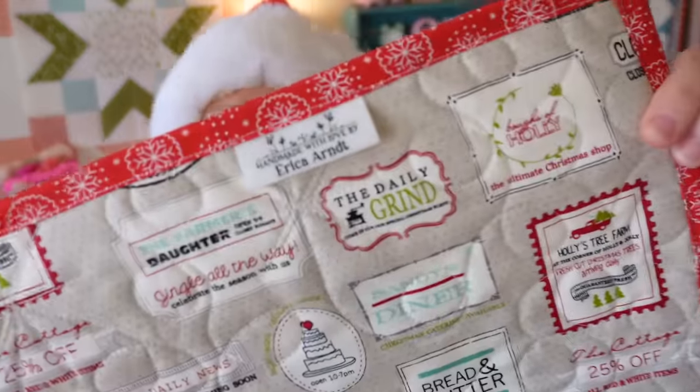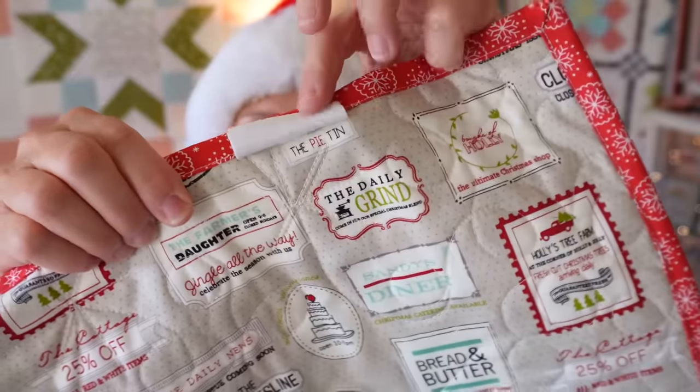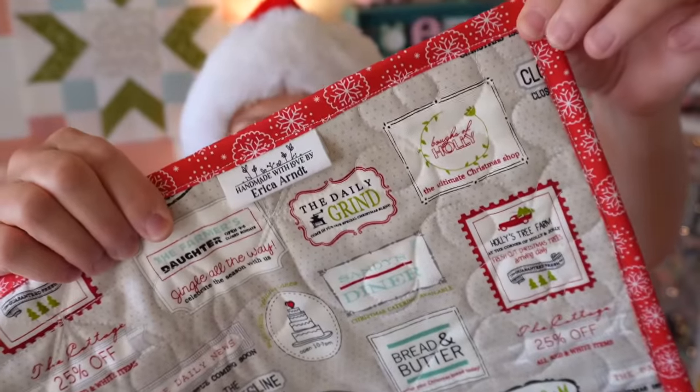And then I have my Ever Emblem personalized label on here. This is from Ever Emblem on Etsy, and these are the just fold them in half and stick them in your binding labels. I love those for these small projects.